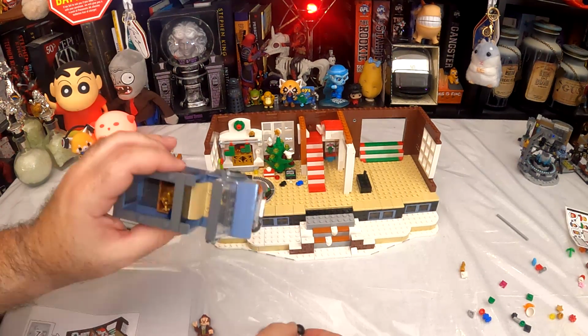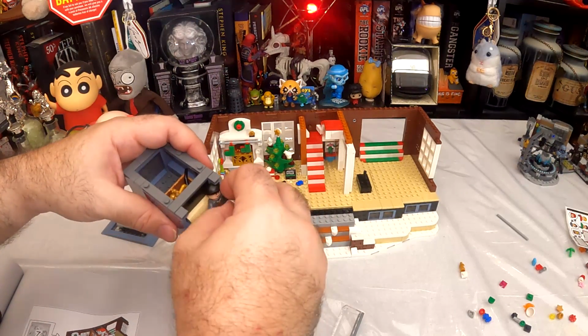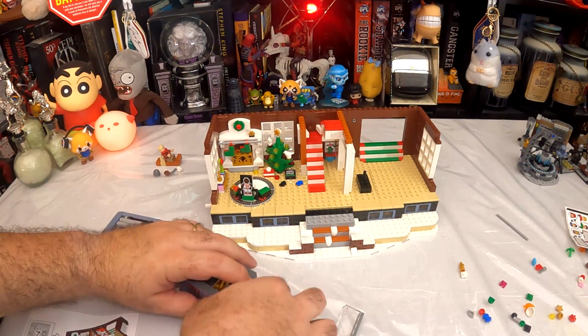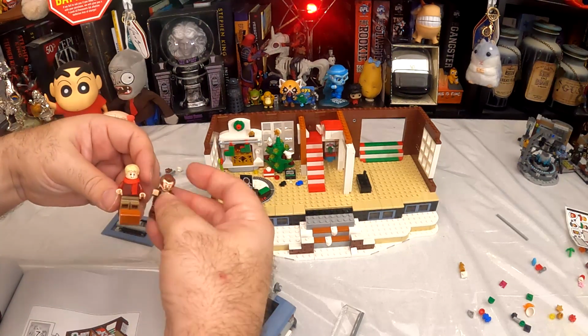They've done a good job of making the vehicle so it fits 2 people. It's still difficult to actually get the figures in there though. I mean, I appreciate the effort they've put into it, but yeah, it's a little lacking.